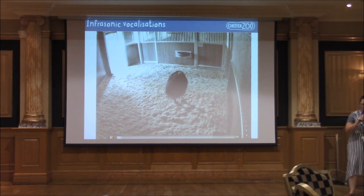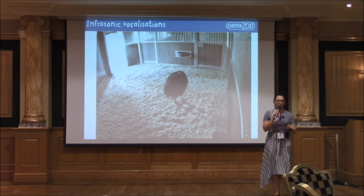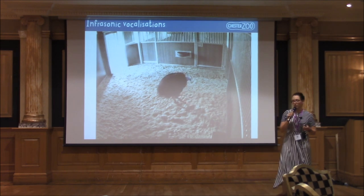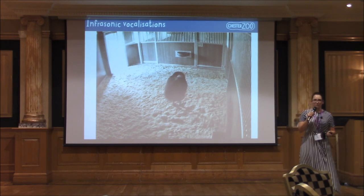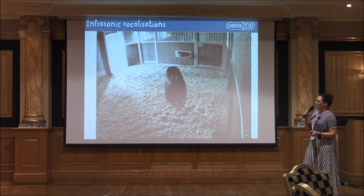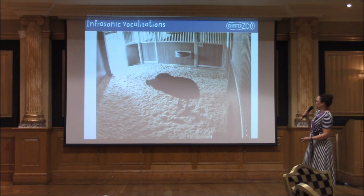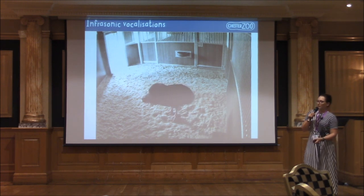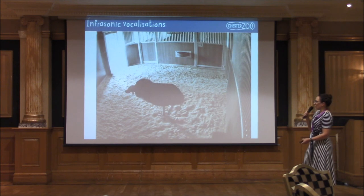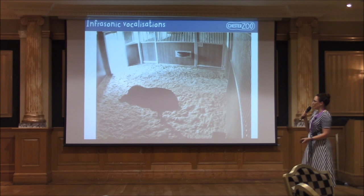So this is our female cassowary. She's about to produce an infrasonic vocalization. I now know that they are infrasonic because we've put recorders in there, and we've been working with Selvina Decourt from Manchester Metropolitan University. You can see here, this is her producing her vocalization. You can see how inflated her air sacs are. She's really going for it. It's really weird because it's completely silent to us, but it's actually infrasonic, and we think this is how they communicate across miles of forest between each other as well.